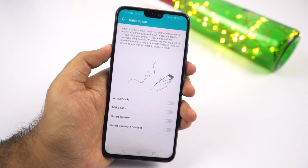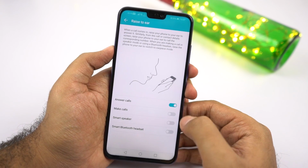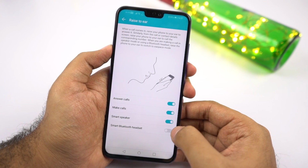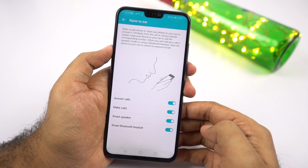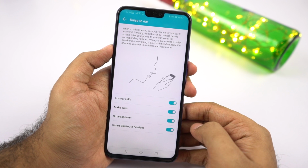Next we have raise to ear, which helps you make calls and receive calls pretty easily. We can make your phone do things like answering calls or making calls once you put your phone near your ear. It also has smart speaker, which simply turns on the speaker once you move your phone from your ear, and it also has smart Bluetooth headset, which I would recommend you to check them out yourself.